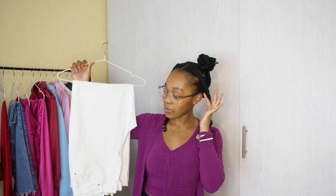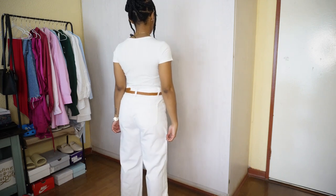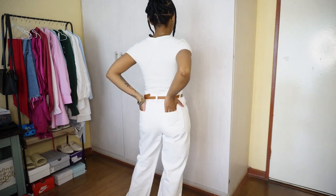These high rise, wide leg jeans in the color white. Really love these jeans. They are so soft, guys, and I mean it with my whole heart. Probably softer than my heart. I really love these. So this is the only thing in this haul that I had to get tailored. I wanted to get the baggy look out of it, and I think I did get what I wanted out of it.